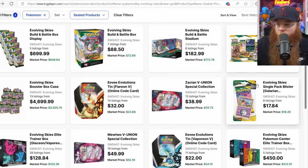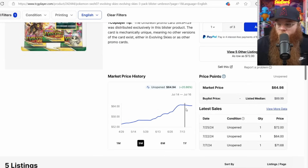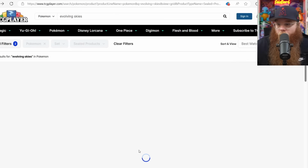Let's see, what else do we got? Got to check the Umbreon 3-pack blister. Finally leveling out or even coming down a little bit, but last sold was $72, and then $64, and then $71. So the graph's a little late. Probably start going up after that.